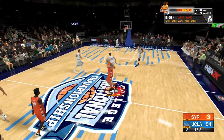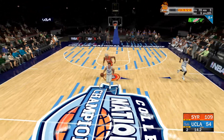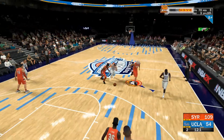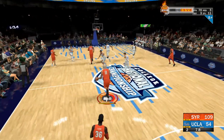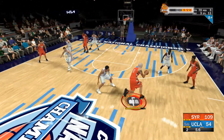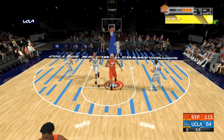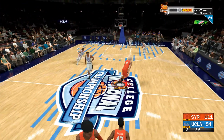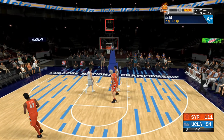3 points. Cans it from downtown. And MP knows the scouts love to see your range, so he's always ready to flex it. And stolen by MP. And the dunk by MP. MP. 71. Poked away. And stolen by MP.